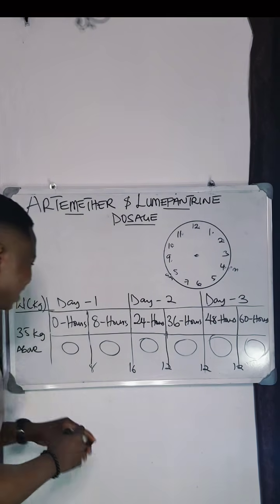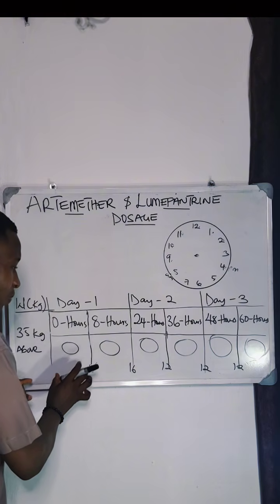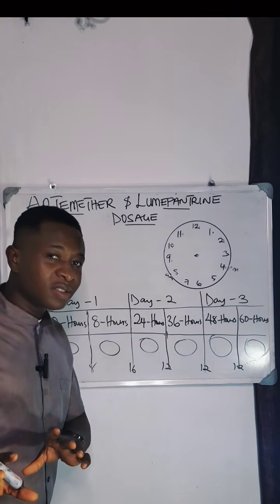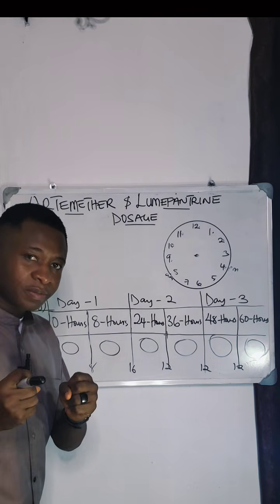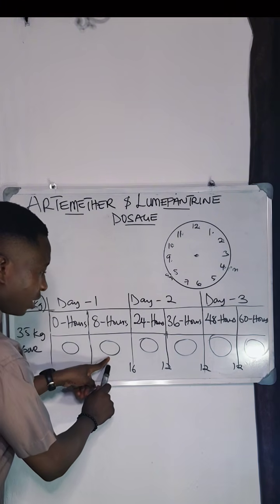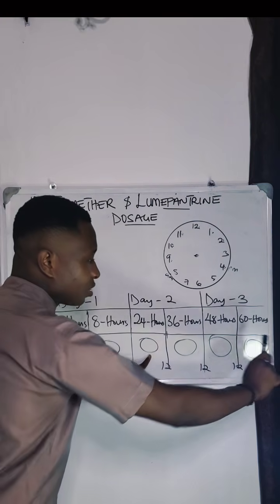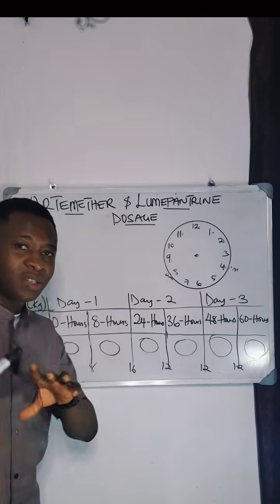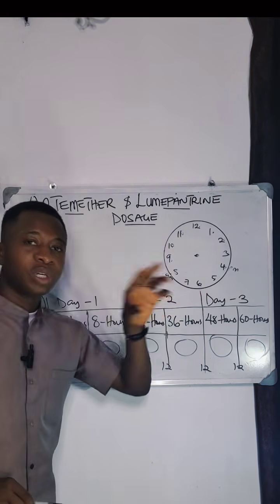Now, the main point is here. There's a reason why they give you these specific hours, because that's how the plasmodium parasite operates, and this is just the best way to target it. So you take the first one, after 8 hours you take the second dose, after 16 hours you take the third dose, and 12 hours follows for all the remaining doses. So this is the right way to take your anti-malaria medication, especially the artemether and lumefantrine combination.